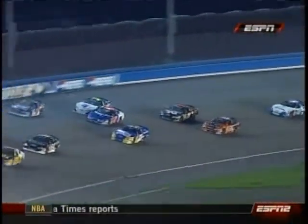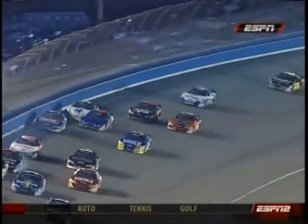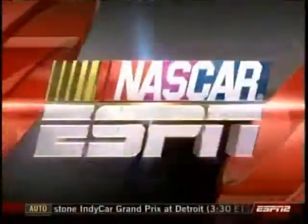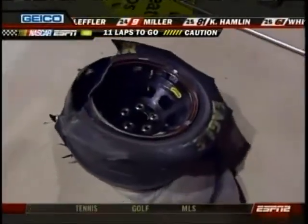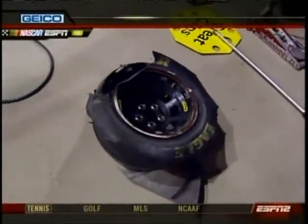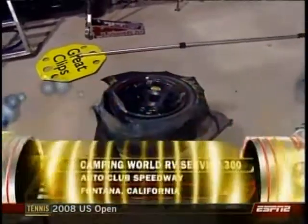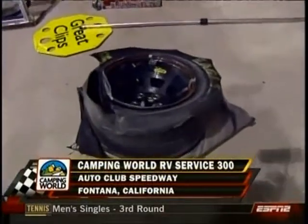Now this is off of turn 4. The others had already happened off of turn 2 just before this. Kelly Byers did not know Jimmy Johnson was on the outside of him. And that's a really difficult spot for the spotters to be able to see as they come out of turn 4. It's really hard for them to tell that somebody is there. What's left of the front tire from the 38 car, under caution for the 4th time tonight.